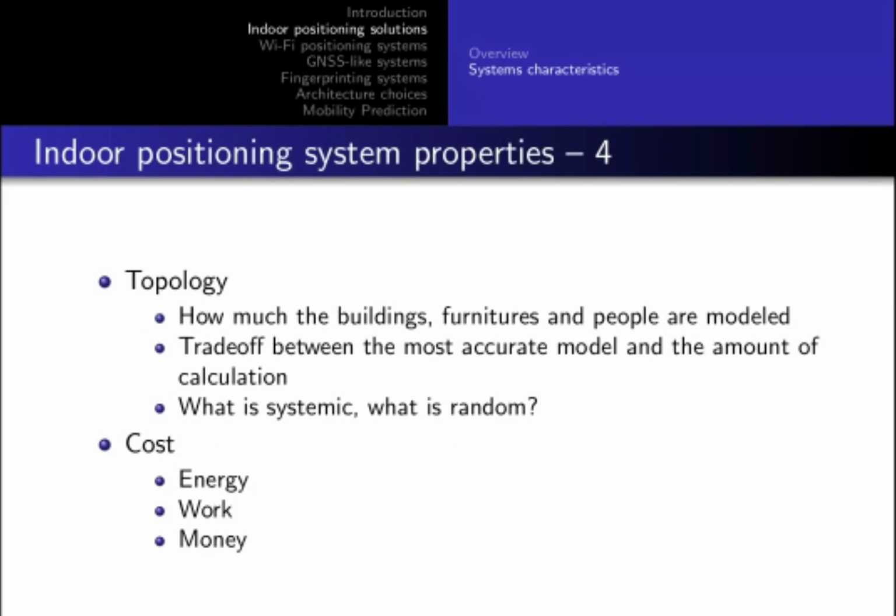Then there is the topology, which means how much the buildings, furniture, and people are modeled into the system, which actually is a trade-off between the most accurate model and the amount of calculation. And you have to identify what is systemic and what's random in your statistical errors in the measurements you use for the positioning system.